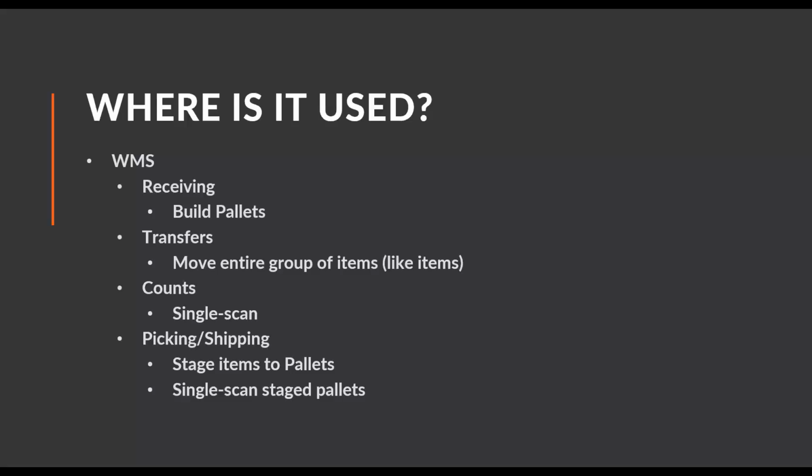It's going to tell you everything on that pallet as opposed to going through each item, each lot number, and again, worse than that, each serial number. A bigger one here is even on shipping, which is the picking process as well. So you can actually build pallets as you're going to stage items.